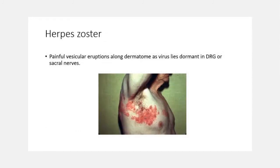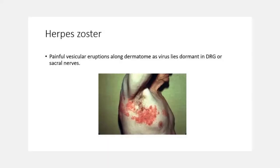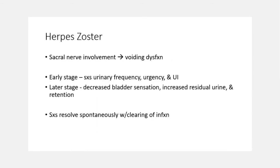Again, with shingles, what tends to manifest as a very painful rash can also aggravate those nerves there, and resultingly, depending on the location, lead to bladder overactivity, but that does tend to resolve with treatment of the shingles.